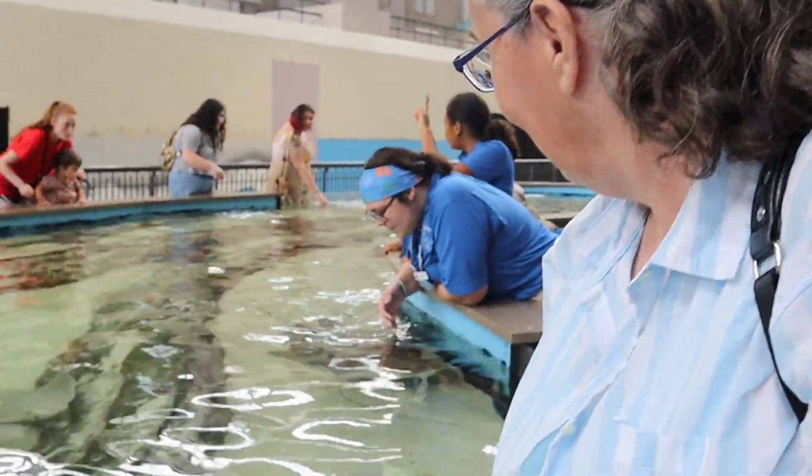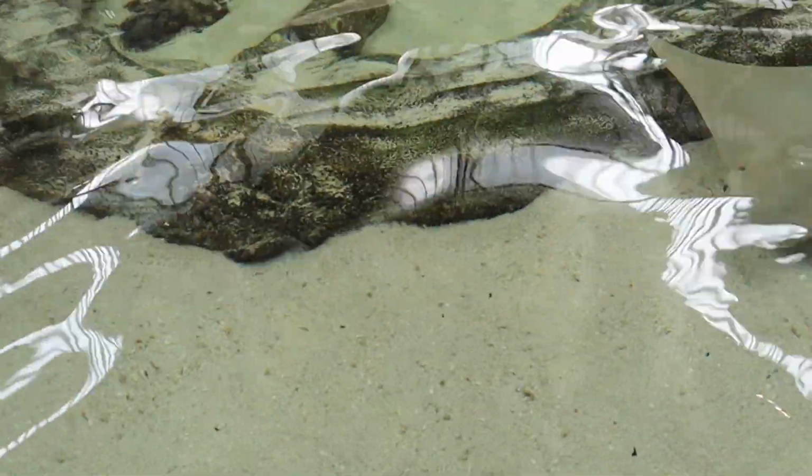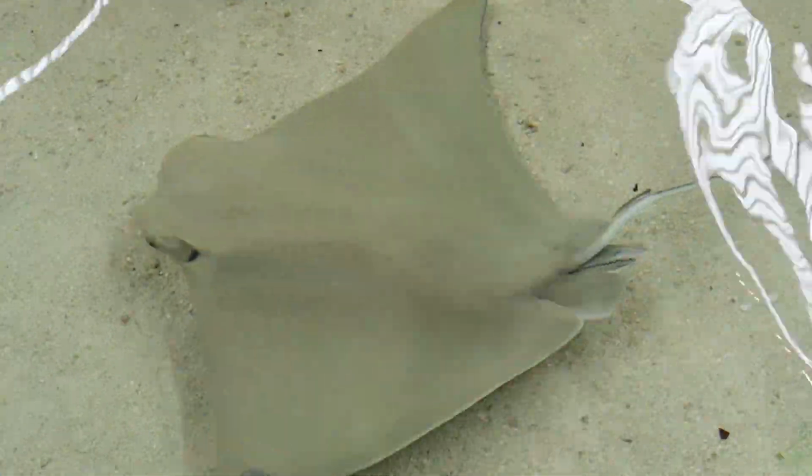Valerie, when did you get all touchy-feely? The stingrays are cute though. Haven't you ever wanted to pet one? No. Well, let's try this. Let's see if we get one.